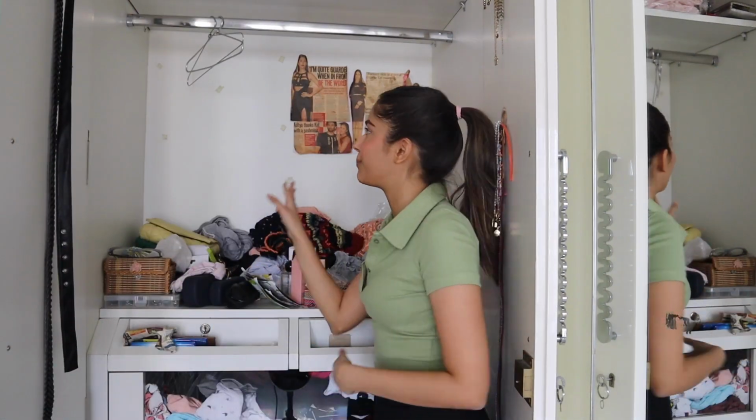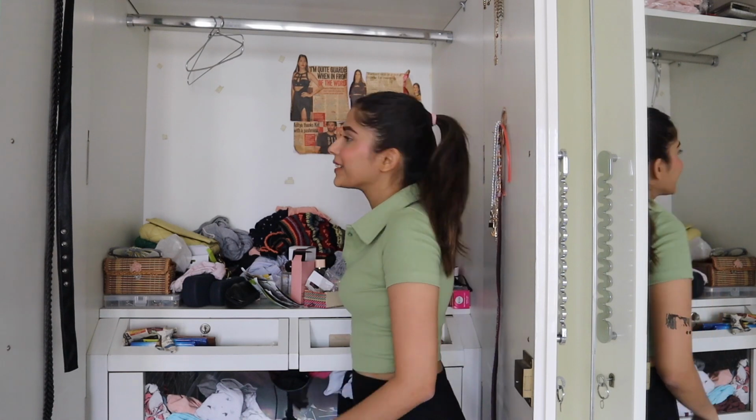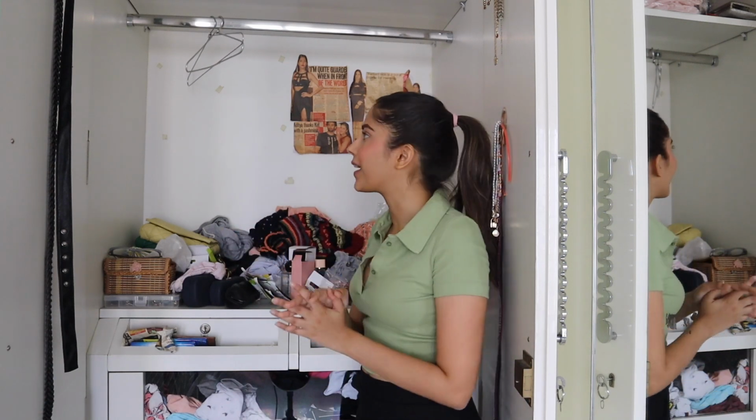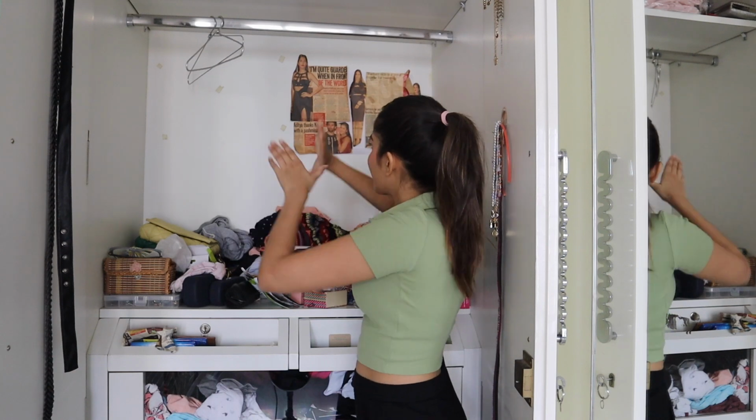Yeah, since school days, I'm a big fan of hers, and I made this poster when I was in school, and I still have it. And for no reason, when I was in boarding school and I came back, I just pasted it here, and it's just still there. Just ignore that.